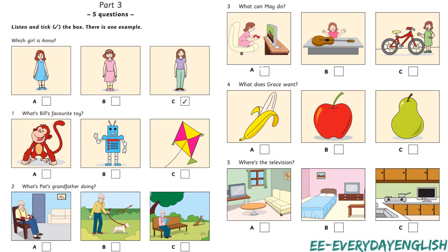Four. What does Grace want? What fruit have we got, Mum? There's an apple. Do you want that? Or there's a banana. No, thanks. Can I have a pear? Okay. Here you are.